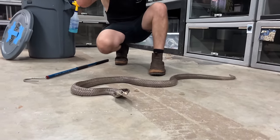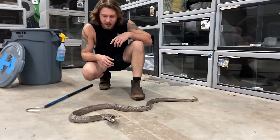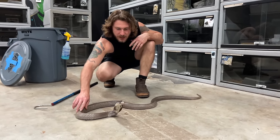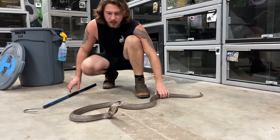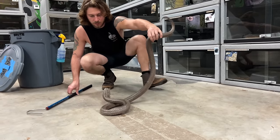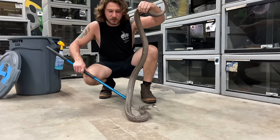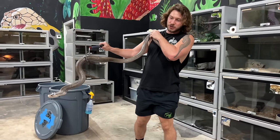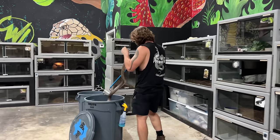Not as spectacular as an albino or anything like that. It's just your basic monocled cobra, but depending on where they come from in their range, they'll have different patterns and different coloration. Relax. She's not too bad. She's a lot of huff and puff. She will bite you if you're not careful, but she's just a big, beautiful girl that deserves her respect.